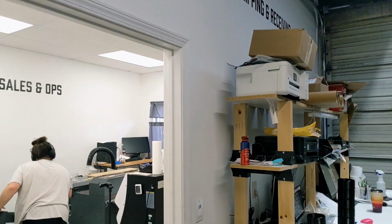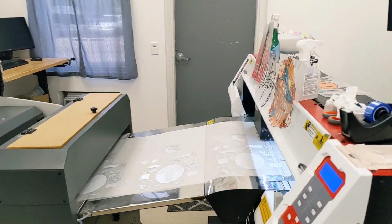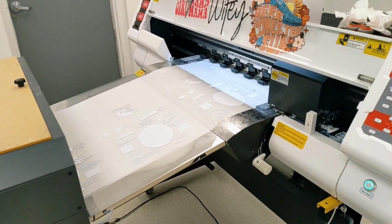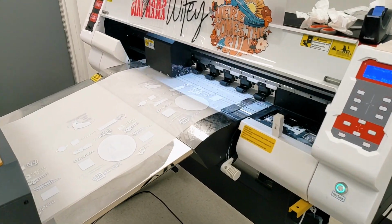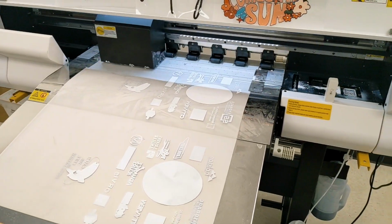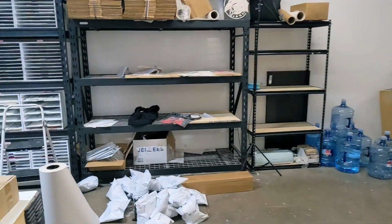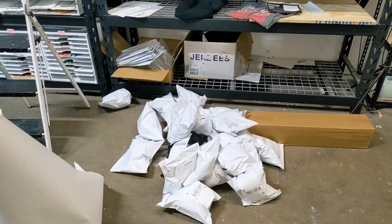But in the meantime, we are currently running our full color WW transfer designs. Actually, we already got those printed, so we transitioned to running our custom ones. So just getting some of these custom orders printed for our customers that placed it over the weekend and today, and getting that going.